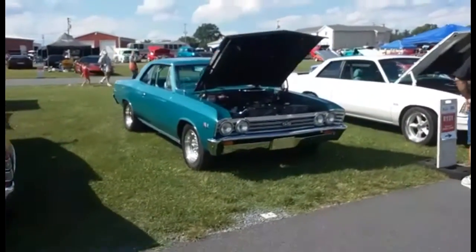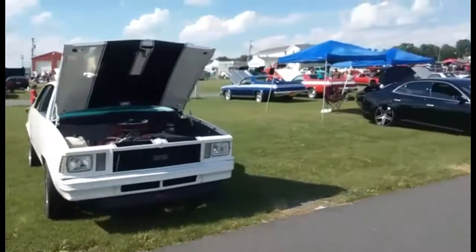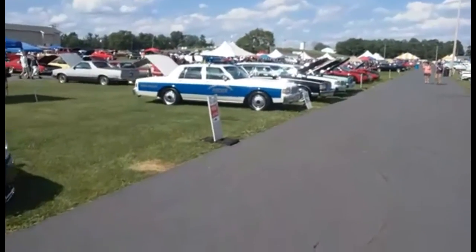71. See, I don't really like them, that teal thing. They're just boxy. What the heck is that thing? That's a Cruise? No. Those headlights are not. Look at the old police car.